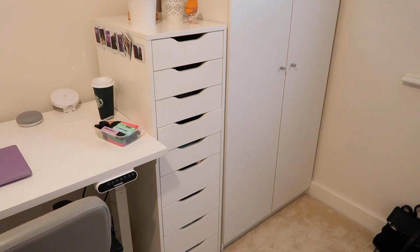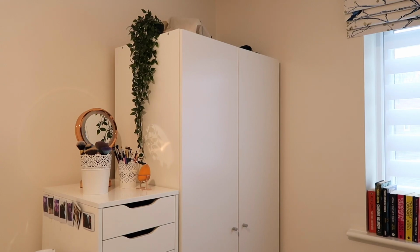So I just have a really clear workspace on top of my desk. And then next to it I have this hanging fake plant coming down, which is from IKEA, I believe. And then I obviously have my wardrobe, and I'm pretty sure this is either IKEA or Argos, one of the two. I'm pretty sure that it was IKEA.